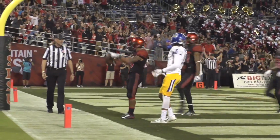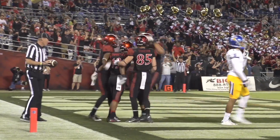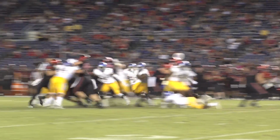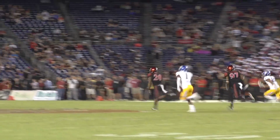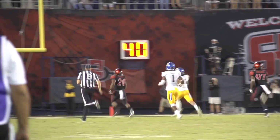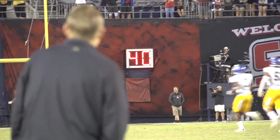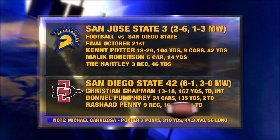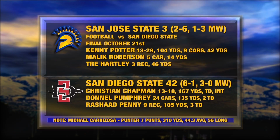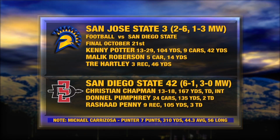In the second half, it was more of the same for the Aztecs, who get a 23-yard touchdown run from Pumphrey again in the third quarter. That was followed by the game's biggest play from scrimmage, a 73-yard score from Rashad Penny, and the Aztecs coupled that with allowing just 67 yards of offense on the ground from San Jose State and overall 209 yards of total offense from the Spartans. And San Jose State went on to lose 42-3, the final score at San Diego State.